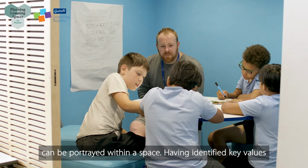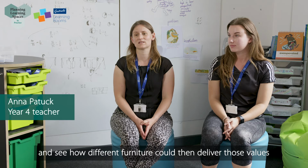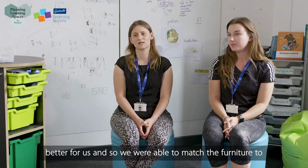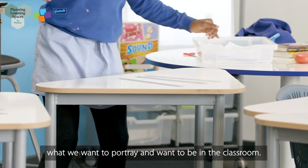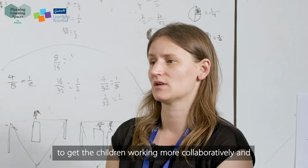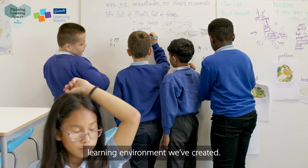Having identified key values we want to work on and the way the furniture is holding us back, we had the chance to look at lots of different options and see how different furniture could then deliver those values better for us. So we were able to match the furniture to what we want to portray and want to be in the classroom. One of our key next practices that we were looking to develop was to get the children working more collaboratively, and we really feel like we've achieved this through the learning environment we've created.